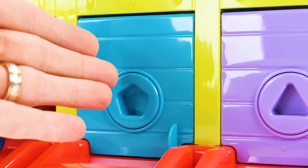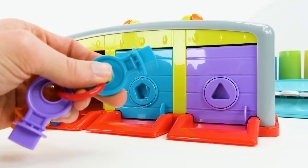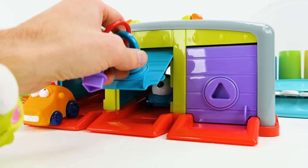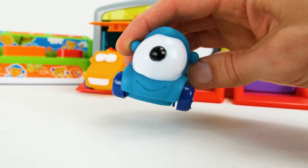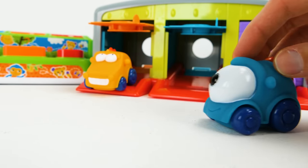Our next door is blue and has a 5-sided shape called a pentagon for its lock. And look, I've got just the key. I'll turn it and lift up the door. Oh my goodness, look at this one. It has one giant eye. It also has some red spikes on the back.